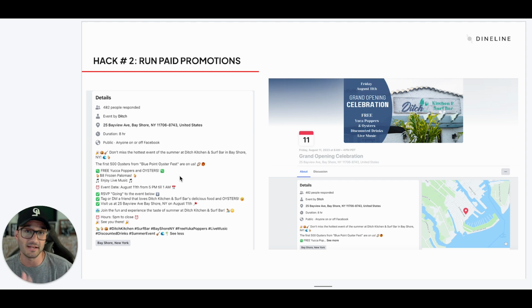A big benefit too of promoting your grand opening events through social media and leveraging Facebook events is it's going to give you a really good idea of how many people are actually going to attend, because when you promote these types of events, you are literally telling the machine to find people who are going to RSVP yes, no, or maybe to your event. So it also gives you some good insight of how impactful the event is going to be.